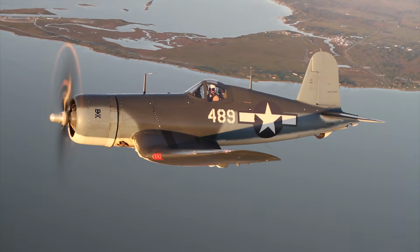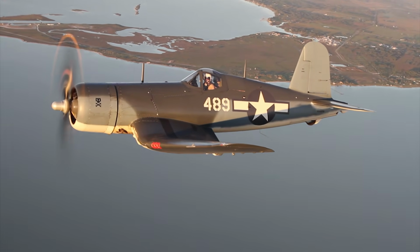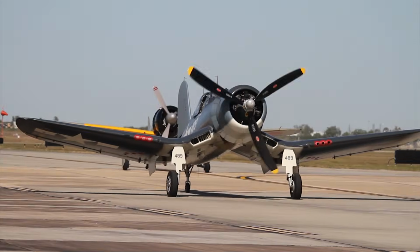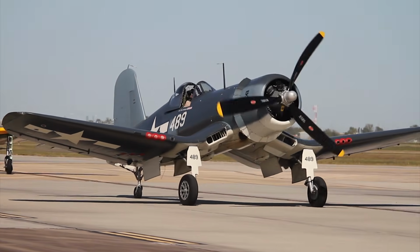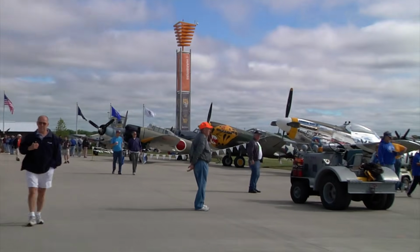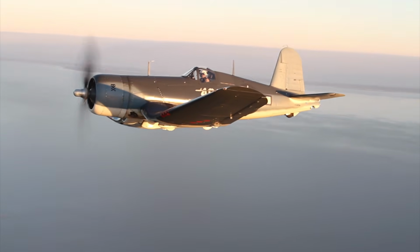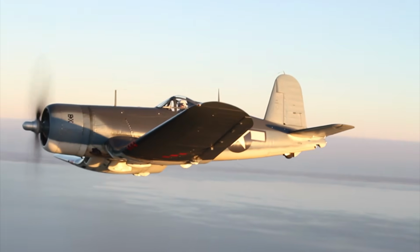This particular Corsair, as I mentioned, was built by Goodyear under license from Chance Vought, and it was recovered from Central America in the early 70s and brought back here for a restoration, and was restored by a number of different shops over 3 decades, and ended up in Oshkosh in 2010 as the Grand Champion Warbird restoration. It was purchased by the Texas Flying Legends Museum and brought here, and is used and shared throughout the country to tell the story of our naval and marine aviators in World War II.